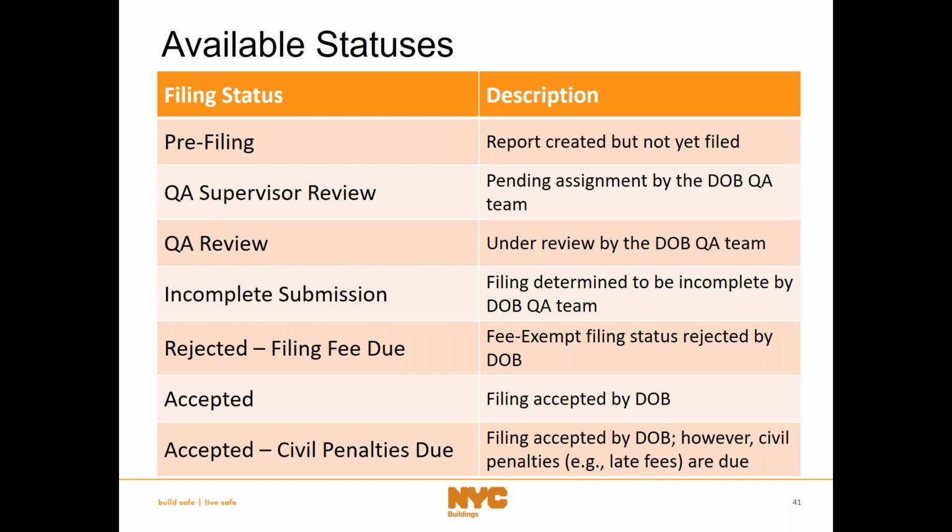And let's review those available statuses. We mentioned the first one already, pre-filing, which is where you've started to create a report, but it has not yet been submitted. There are certain situations where a filing will need to be reviewed by the Department of Buildings. So if you see a status of QA Supervisor Review or QA Review, that means that the DOB is reviewing your filing.